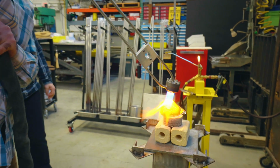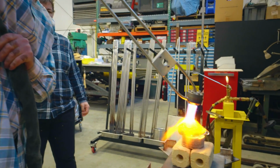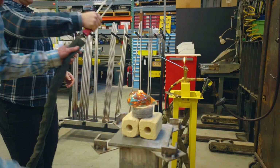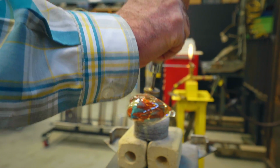Now we're keeping that back turn point because we just broke the glass, right? So we're heating it up, working that in, and then we're going to put a stamp on it. Just like that.